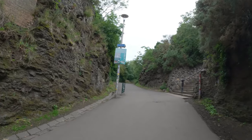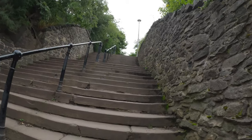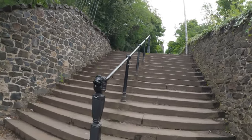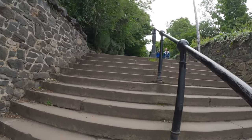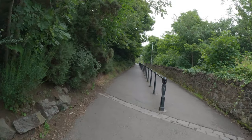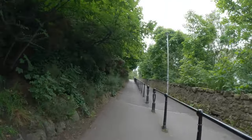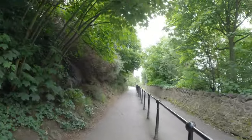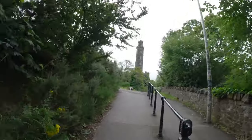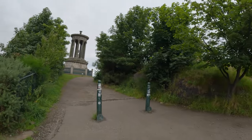Okay. To the right, Nelson Monument. I wonder if we can keep going up here. Nope. That's Hume Walk if you went straight. So, here we go. Some more steps. Good thing we had that cappuccino and the croissant. Well, there's the steps gone. Now it's just an incline up. Let's go see what's on the left first.